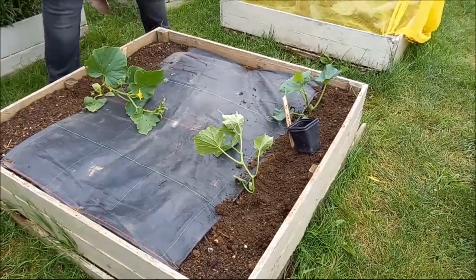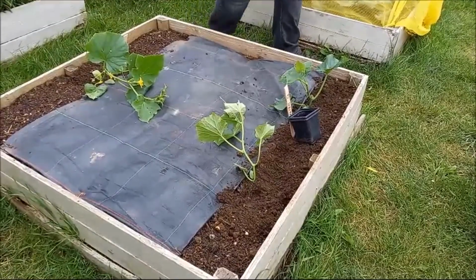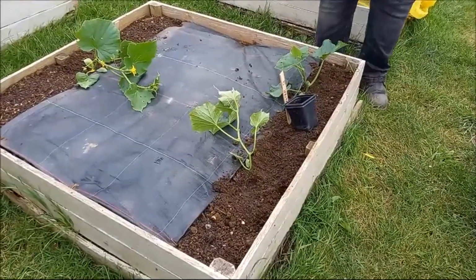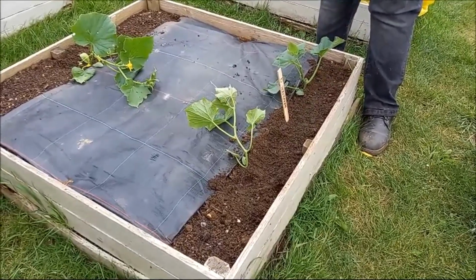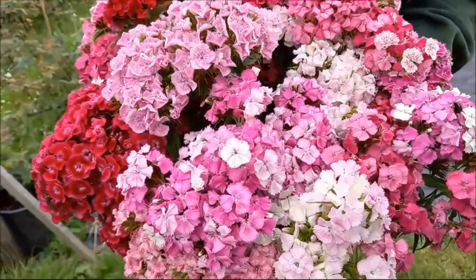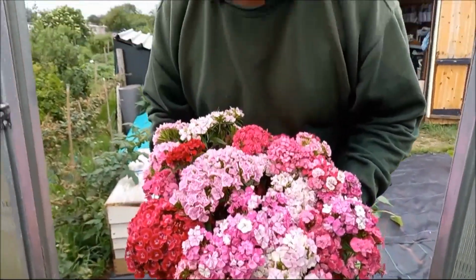So that is the cucumber bed. Awesome. Lovely job. Okay, into the greenhouse to sow some more seeds. See you in a minute. Right, so we're going to almost finish today with these beautiful sweet Williams. Now... Oh, thank you, darling. There he is. Hi, sweet William.